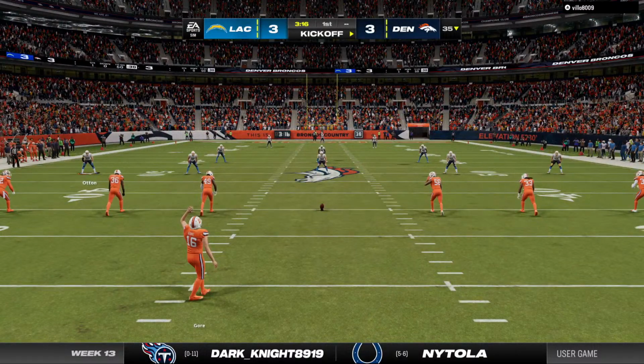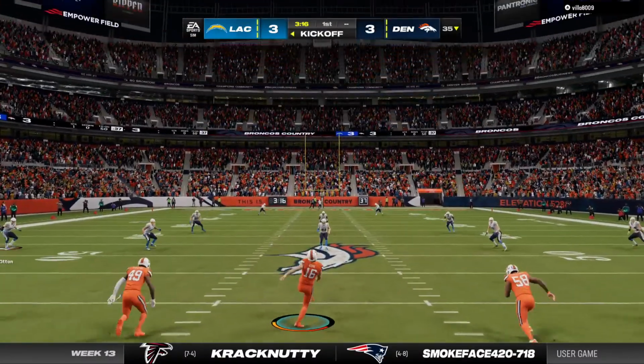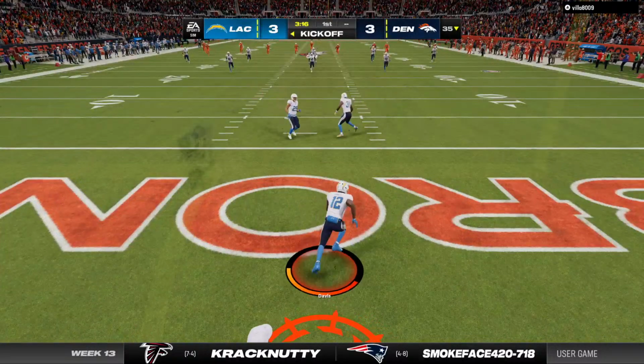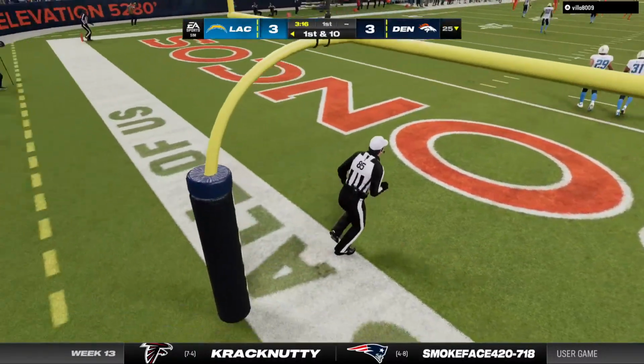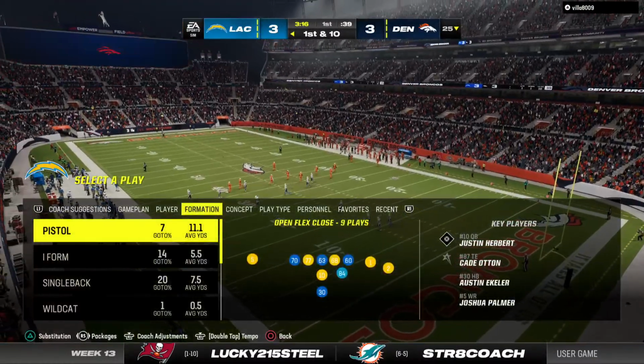Yeah, it feels like 2 boxers feeling each other out here in the early going of the game, right? Exchanging some jabs, but none of the heavy stuff just yet. And this will not be returnable. It's out of the back of the end zone for a touchback.